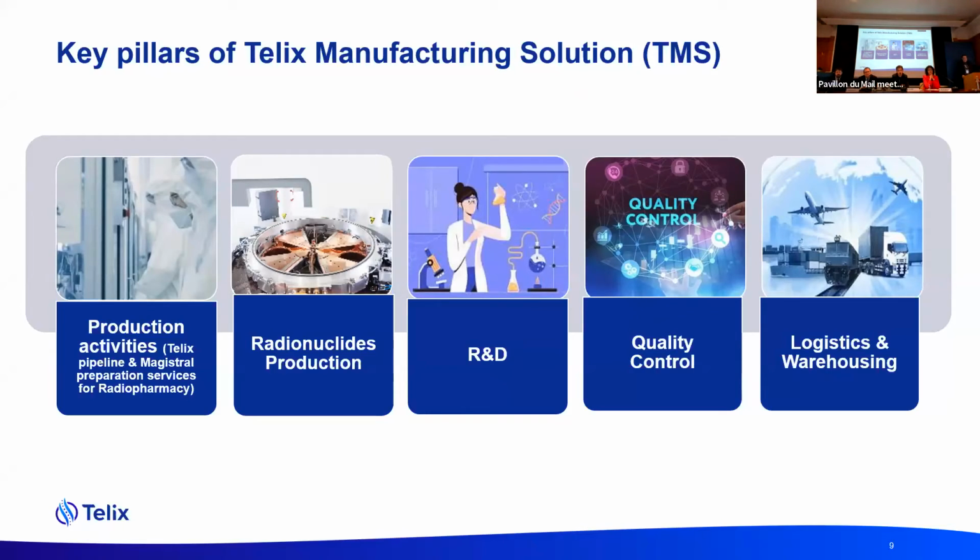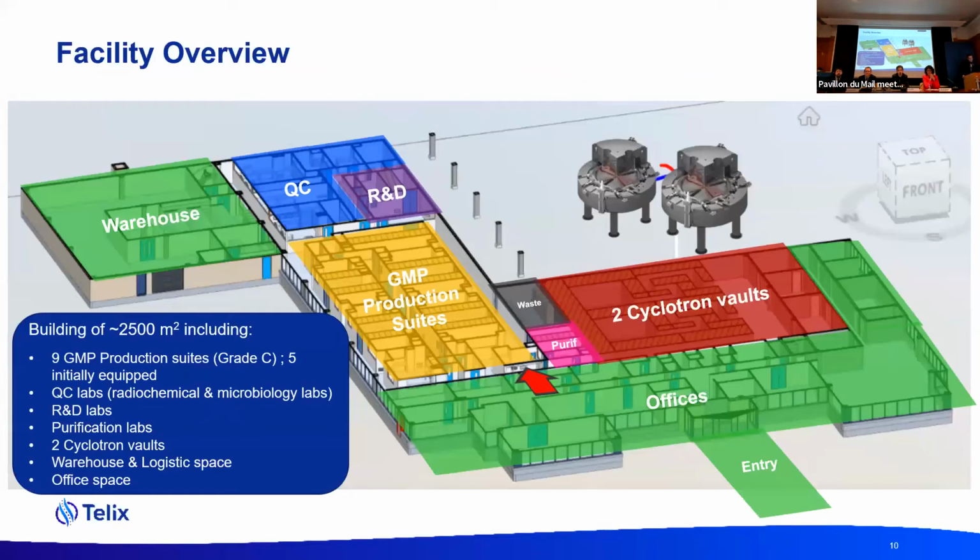It's in Brussels South. It's called Telix Manufacturing Solutions. And that facility is one of the biggest facilities, I believe, in the world. It contains production activities, radionuclide production, R&D, quality control, and logistics and warehouse, all in the same place. And here you can see the layout of the facility.